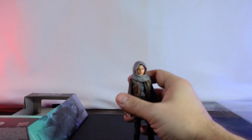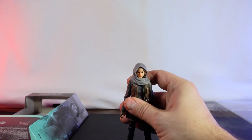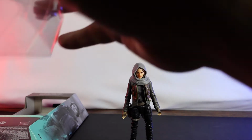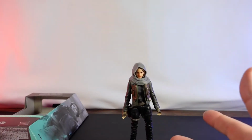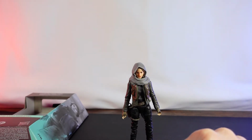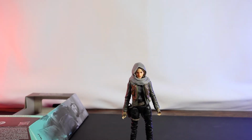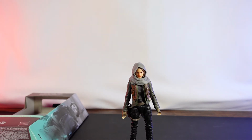All right. So there's an original figure, and this is a remake. Basically, we've got the new paint on the front. It's the same sculpt, except it's a different paint application. I did not open my original Jyn Erso, so I might bring her out. That way we can take a closer look at her. I'm not going to unbox her, but I'm going to go ahead and get things cleaned up here, and I will be right back.